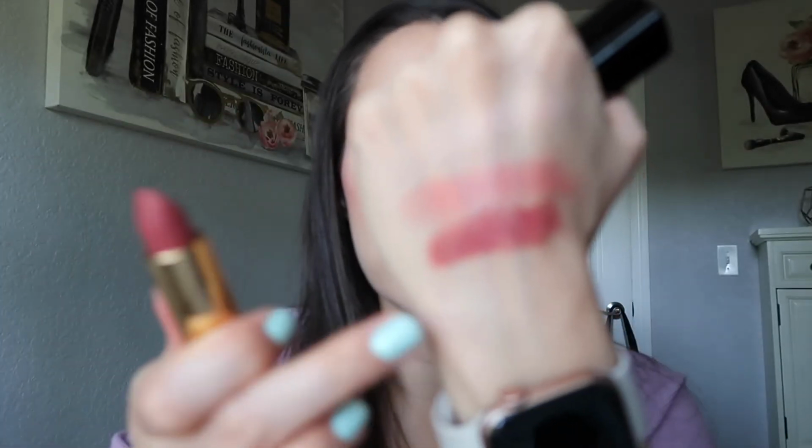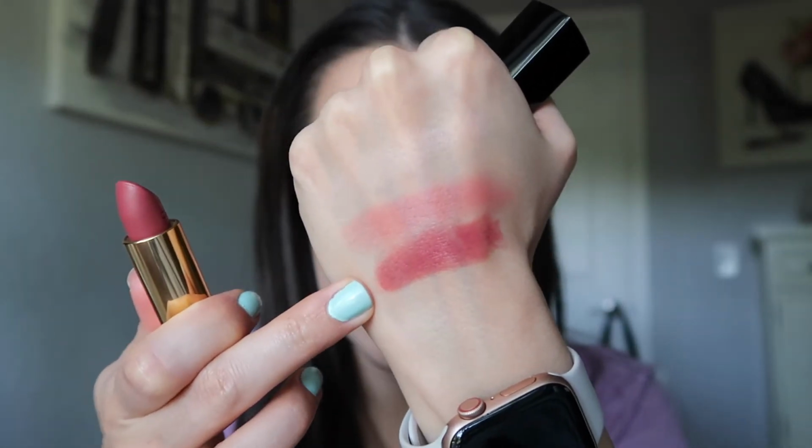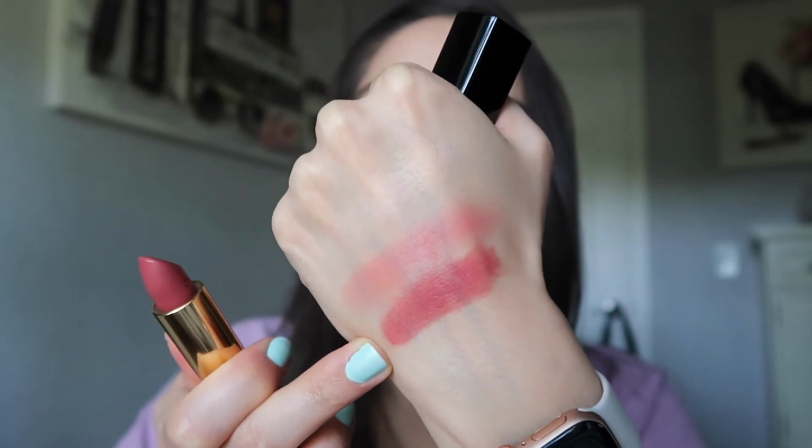And then on this side they have the name, but still, I wish I could keep these after I finish using them. All right, so let me swatch this one. It's what I have on my lips right now. And this formula is really nice. It's not drying. It does have a velvet finish. So here is 118. It is a really pretty coral rose, so it complements this blush really nicely.